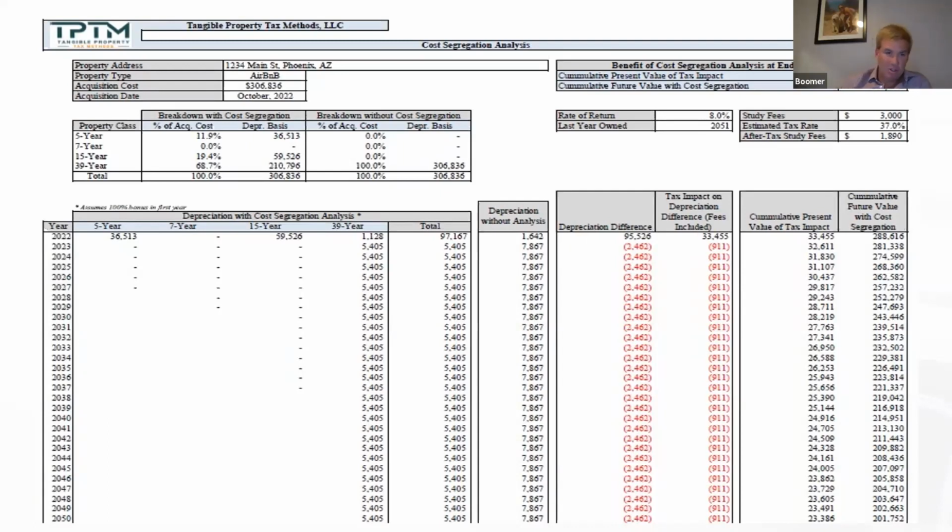If you are a W-2 and you either file taxes individually or you file with your spouse and they are a W-2 as well, and nobody's a real estate professional, then this is only going to offset your passive income. So this property here, which was 1234 Main Street in Phoenix, the depreciation of $97,000 doesn't have to stay with just the Main Street property. It can go to offset any kind of income in your portfolio that is passive. So any other properties that you have, it can go to offset that income as well, because all your properties are going to be aggregated together.